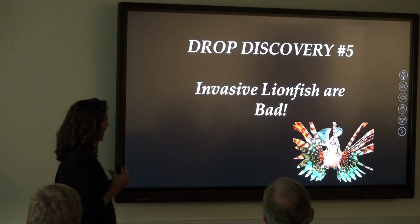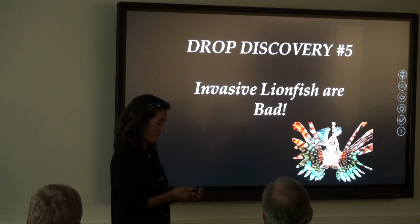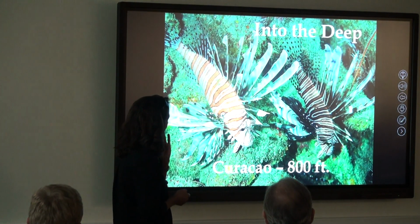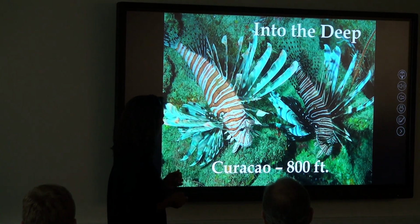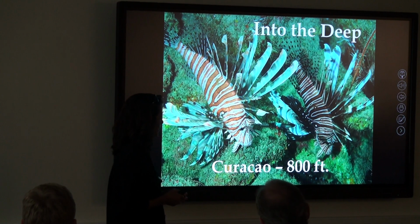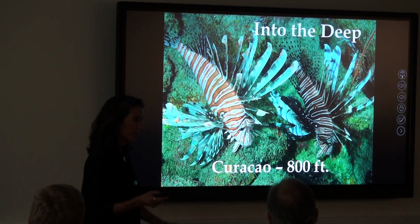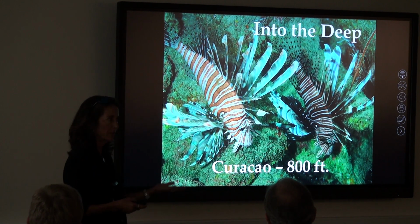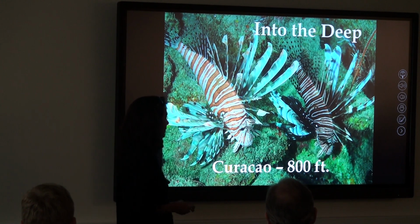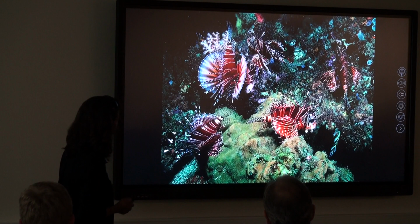Okay, last but not least, discovery number 5. Invasive lionfish are bad. Well, you all know that, but we're looking at it in a little bit different way. In Curacao and other places we've been with the submersible around the Caribbean, we have found these lionfish down as deep as 800 feet or more. In their native Indo-Pacific, they tend to inhabit the shallow reefs. In fact, FishBase, I think, says that the maximum depth is 30 meters, roughly 100 feet. So they're definitely living deeper than that in their invaded territory.